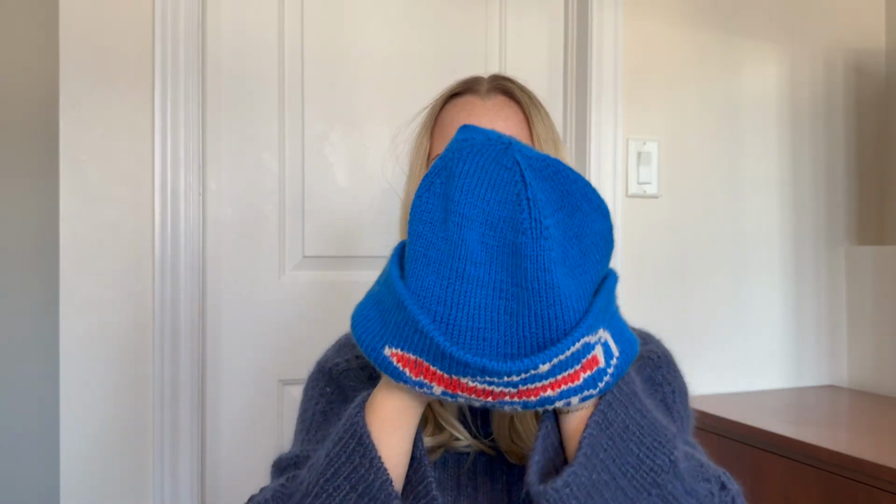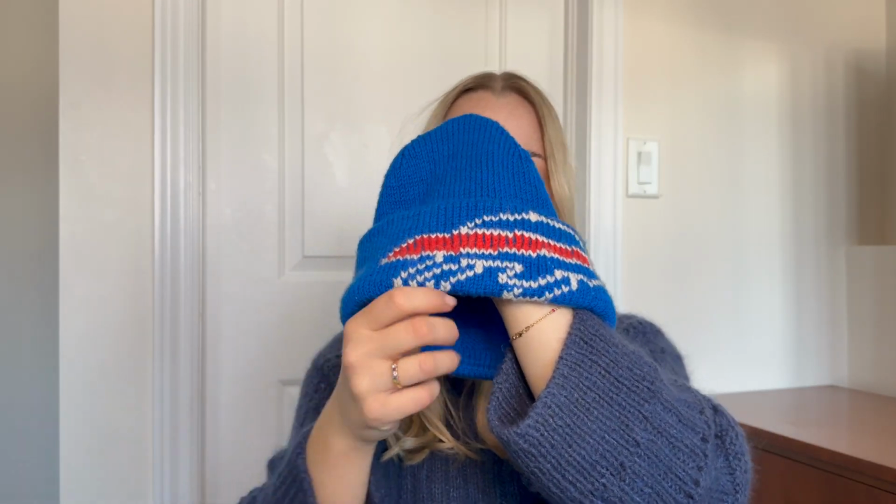In hindsight, I would have liked to have knit a few more rows before doing the duplicate stitch and sewing it together, because I don't know if you can tell when I blocked it, the bottom of the logo kind of folds under here just ever so slightly. And once it's on his head, he can adjust it how he wants. He really loves this hat.